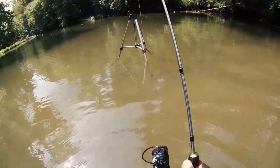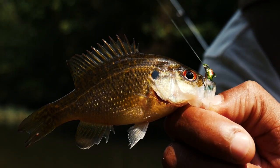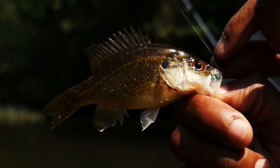All right, looks like another rock bass on this monkey milk color.